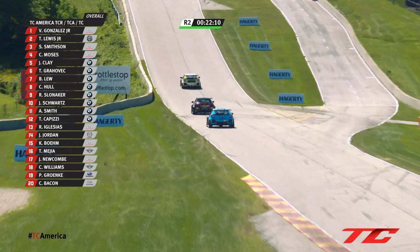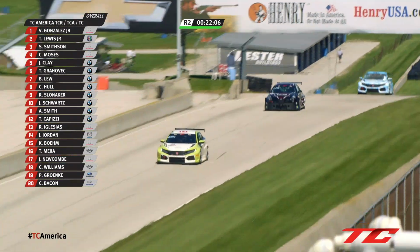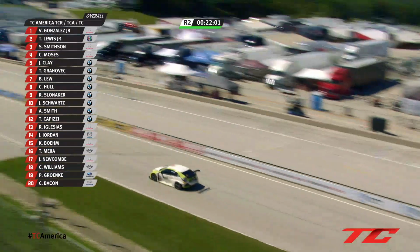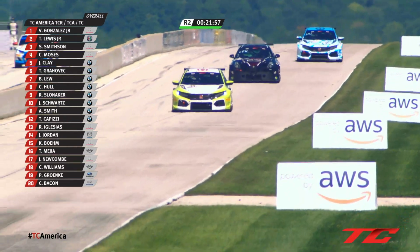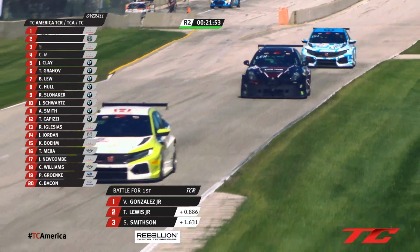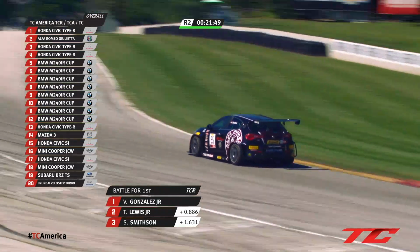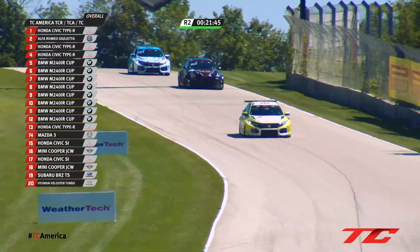If Smithson can just get in a rhythm. The car has shown tremendous pace here this weekend, but again, it's a big learning curve for these drivers who don't have the experience. Gonzalez now has that experience. A couple of wins last year, for win number 1 on the 2020 season. I think in the background, I just saw Tyler Gonzalez in the pits, points leader in TCA. Rough day for Copeland. Oh, boy.